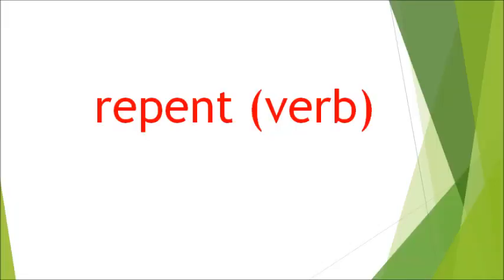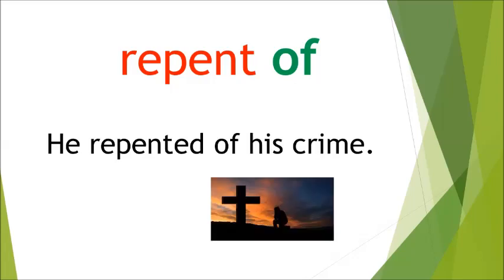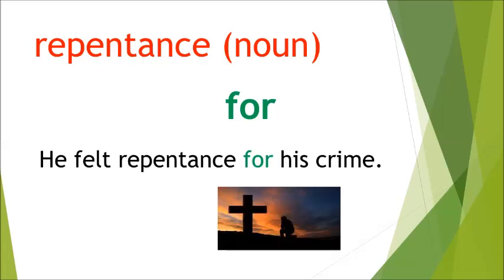Number 18. Repent. It's a verb. It means to be sorry about past sins, to regret past mistakes and decide to make personal changes. It takes the preposition of. Repent of. For example, he repented of his crime. However, the noun takes a different preposition. Number 19. Repentance. It's a noun and it goes with for. Repentance for. For example, he felt repentance for his crime.